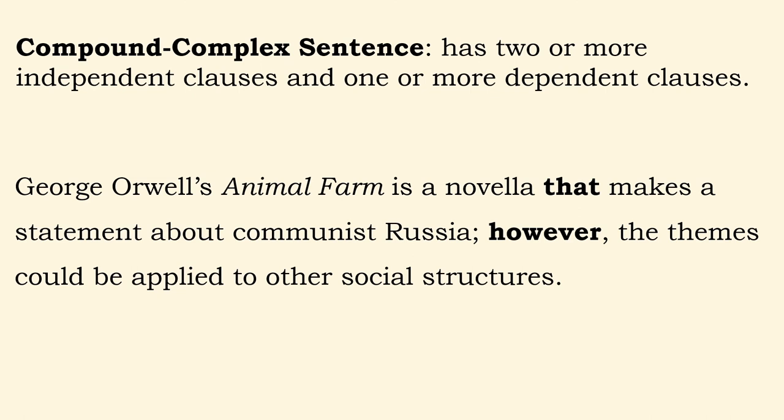Here's an example. George Orwell's Animal Farm is a novella that makes a statement about communist Russia. However, the themes could be applied to other social structures. So in this case, I should have at least three subject-verb pairs: Animal Farm is, that makes, and the themes could be applied. So since I have three subject-verb pairs, I know that I have three clauses. Let's take a look at the words within those clauses and figure out if they're independent or dependent.